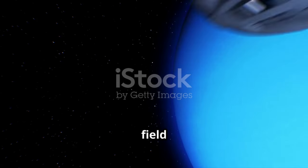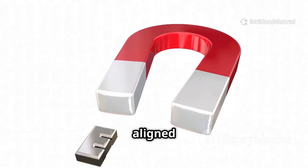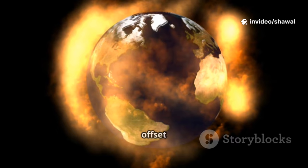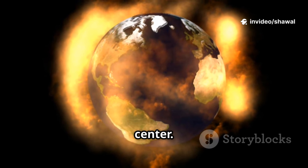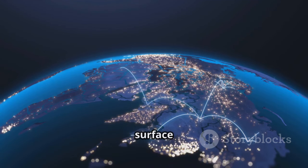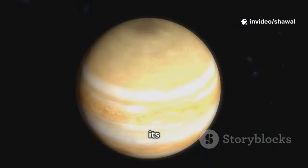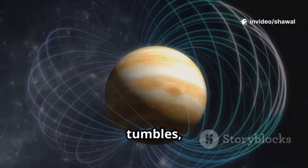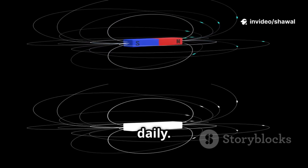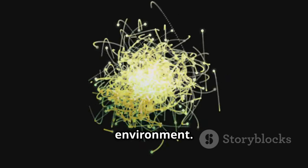Uranus's magnetic field is as strange as the planet itself. Unlike Earth's mostly aligned field, Uranus's is tilted 59 degrees from its axis and offset far from the planet's center. This creates wild variations in magnetic strength across the surface, over tenfold from place to place. As Uranus spins, its lopsided field wobbles and tumbles, creating a magnetosphere that opens and closes to the solar wind daily. The result, a tangled, unpredictable magnetic environment.